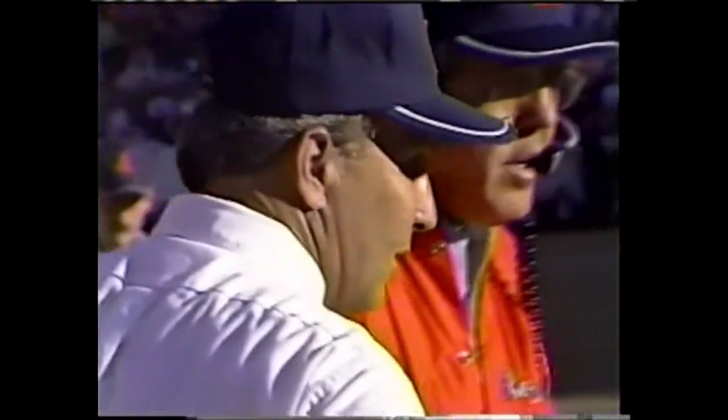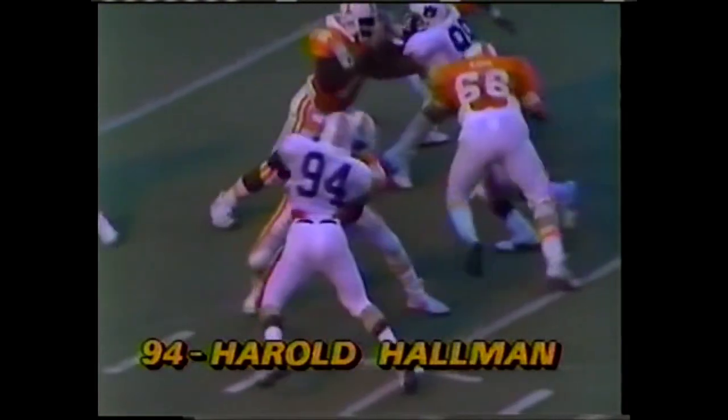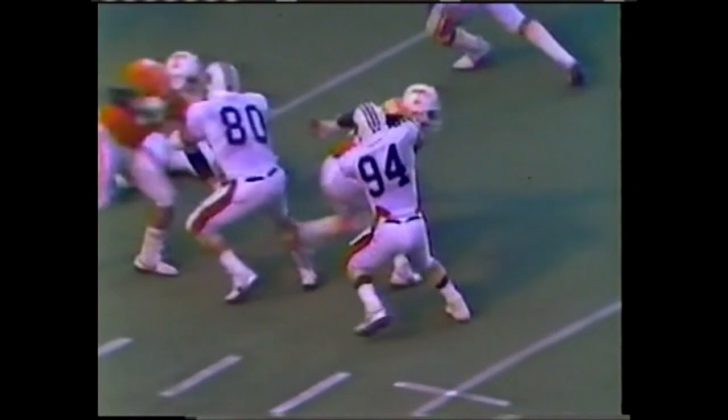Throws it away. He was pinned right near the back of the end zone by number 94, Harold Hallman, who chased him all over the landscape, and finally Robinson dumped it. Number 94, Hallman, is not very big for a nose man, but Pat Dye told me he's got that spirit. He's just an all-out type of football player, and you can see he never gives up.